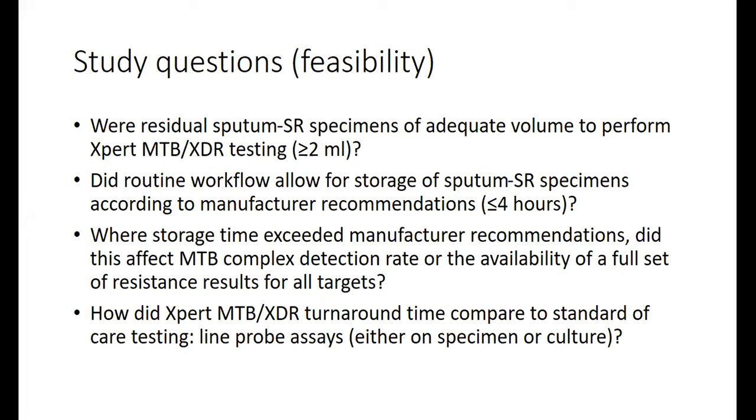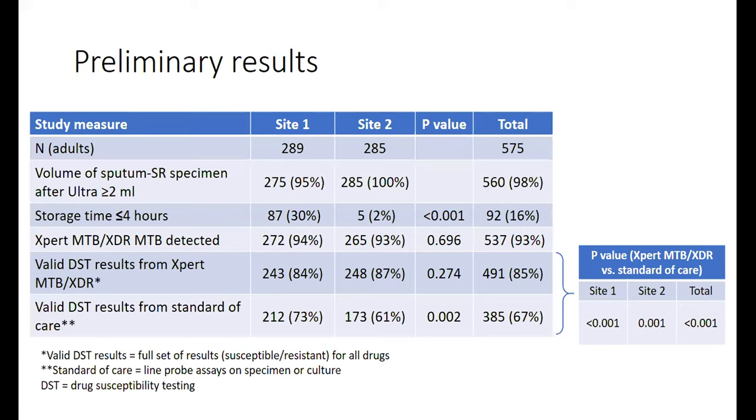And then, bearing in mind that this would not always be feasible in the routine setting, where the storage time was extended beyond this cutoff, did this affect the MTB detection rate or the obtaining of valid susceptibility results? And then finally, looking at turnaround time, comparing the MTB XDR assay versus standard of care testing, which consists mainly of line probe assays in South Africa, either directly on the specimen or a culture isolate.